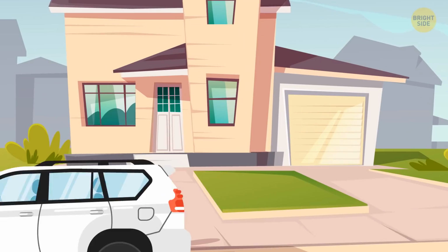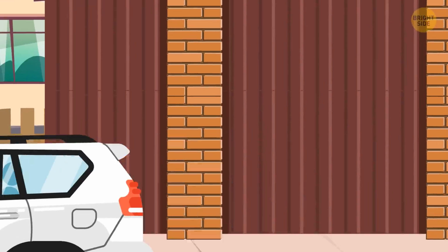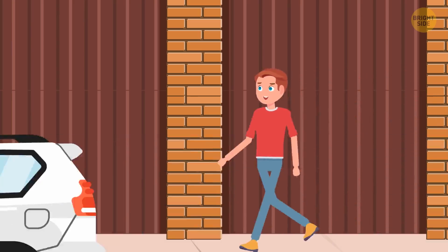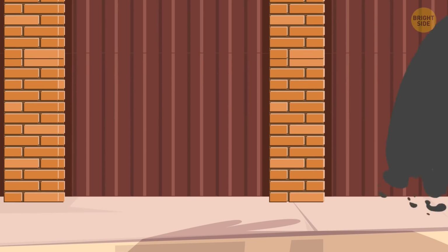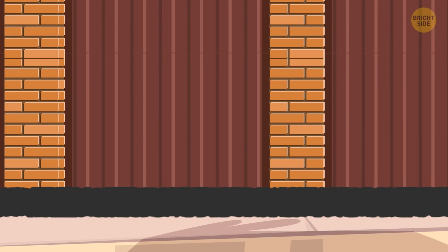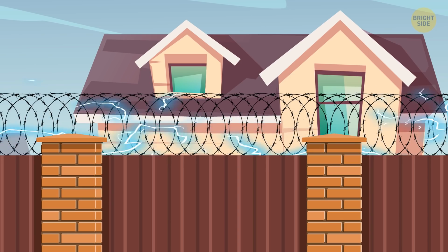Another good way to protect your house is by adding a fence to it if you don't already have one. Make sure it's hard to get through. Use chain link or even metal fencing. Dig it into concrete as well, so burglars can't lift it. If you're okay with a rough look, you can even try out barbed wire fencing.